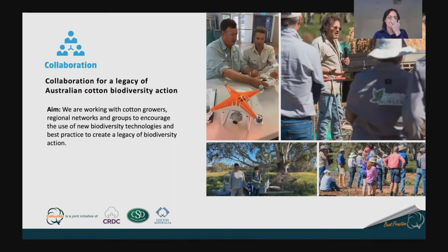The fourth and final activity under the Cotton Landcare Tech-Innovations project focuses on working with cotton growers, regional networks and groups to extend the outcomes from the project, build local capacity and encourage the use of new technologies and best practice for biodiversity. In 2019, 15 growers and consultants from Northern New South Wales and Southern Queensland participated in drone operation and application workshops with drone specialists Fly the Farm.